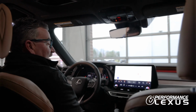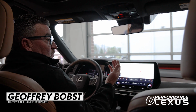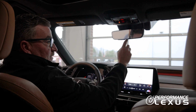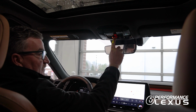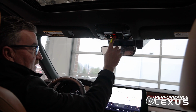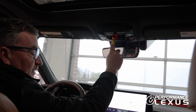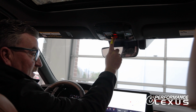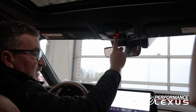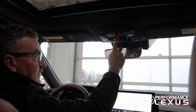I'm Jeffrey Bobst here with Performance Lexus Technology, and I'm going to show you where the Safety Connect button is located in most of our vehicles. So in most of our vehicles, up here is where the Safety Connect button is. This one is a drop down. If you need any of those emergency services or general questions about your vehicle, you can push this button and get those answered. So we're going to push the button, we're going to see what prompts go through, and we're also going to talk to one of our Lexus concierge.